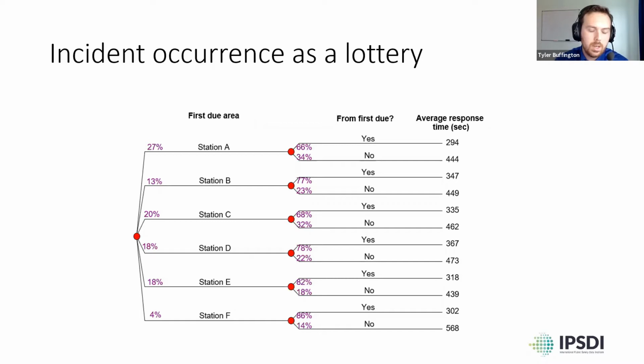So we basically say, okay, if you have an incident, and for the data shown here we're limited to incidents that require an ALS unit, there is an uncertainty of where that incident will occur, which first due area. From the data, we can learn these probabilities. This is just saying that 27% of the incidents happen in the first due area of Station A, 13% happen in the first due area of Station B, and so forth. So we can think about the first draw.